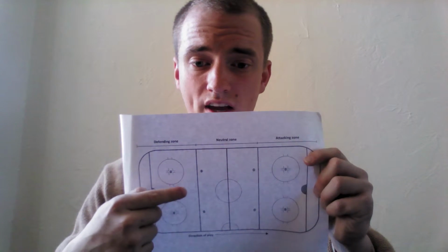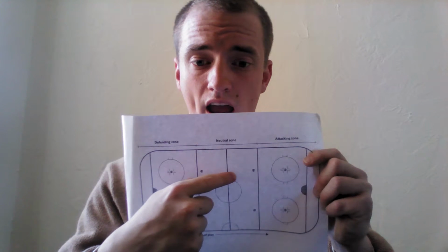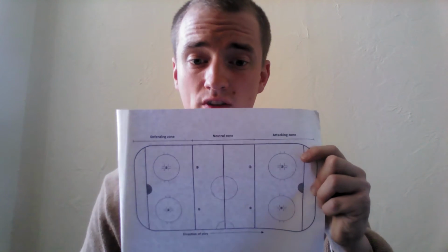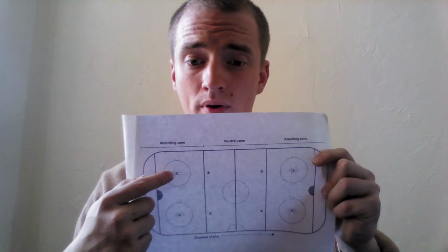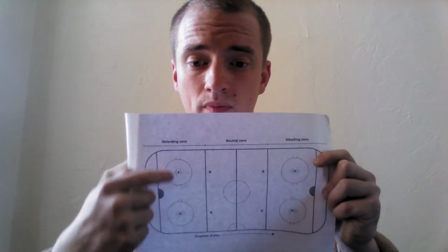Icing is when the attacking team dumps the puck and it crosses over 3 lines before anyone else touches the puck. That is an icing, and then the drop-off is at one of these 2 circles.